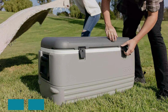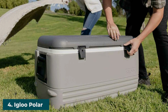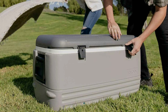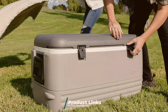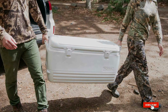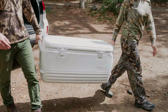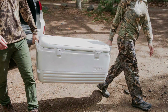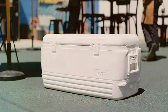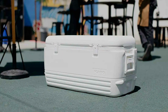Next up at number 4, we have Igloo Polar Cooler. This product is known for its exceptional cooling performance and rugged design. This cooler is built to handle the toughest conditions, making it perfect for outdoor enthusiasts and adventurers. Its thick insulation ensures that your items stay cold for days even in hot weather. The cooler's exterior is made from high-density polyethylene, which is resistant to impacts and UV damage. This means it can withstand the elements without showing signs of wear and tear.